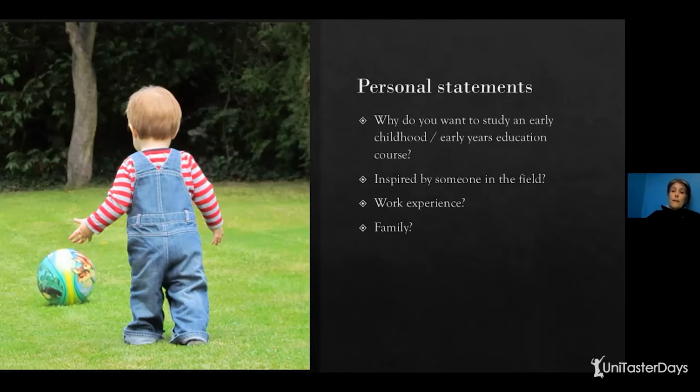But you might also be working with young children and now really want to do some more study so that you can understand the research and the theory behind young children and supporting young children. You might also have been inspired by your own family experiences. Maybe you are a parent looking after children and wanting to learn more about how children develop. You might have been looking after younger siblings. You might have had work experience as well, working in childcare or as a childminder that you think would now be supported by this degree. So we find out a little bit about what's inspired you to take that in your application.